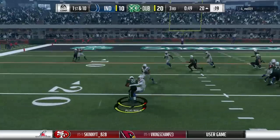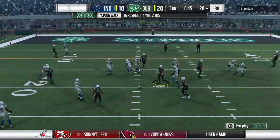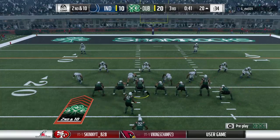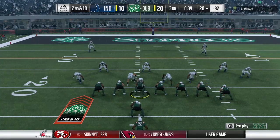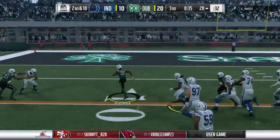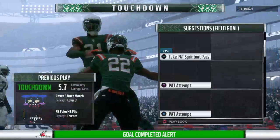And on the ground they go with a running back. And for one of the few times here today, this run's not going to go anywhere. Officially no gain on the play, and it's second down. And there's a nice stop for the defense. They've had a tough time containing this guy all game long. And he will take this one in for a touchdown.